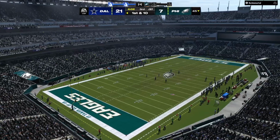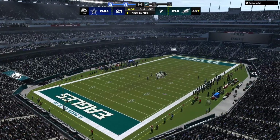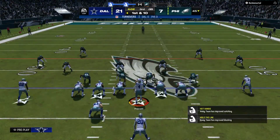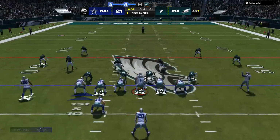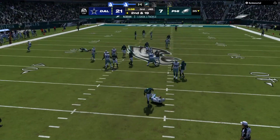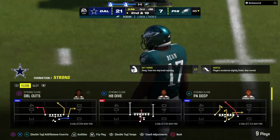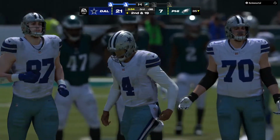So as we get going here in the second half, this could rapidly reach the point where there isn't enough time left for a comeback if their defense doesn't bail them out. The Dallas offense here set to begin the drive. They'll start following the interception in great field position at the 45. Under a heavy rush, and down he goes. Give that sack to Nakobe Dean.